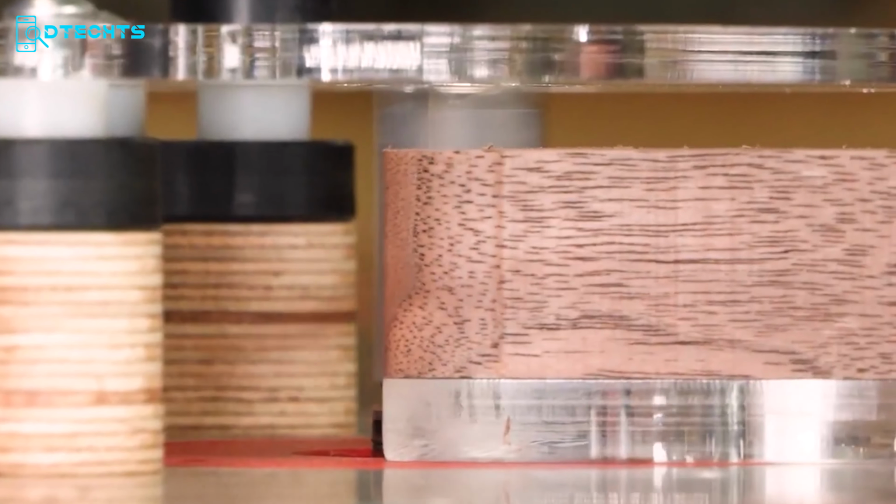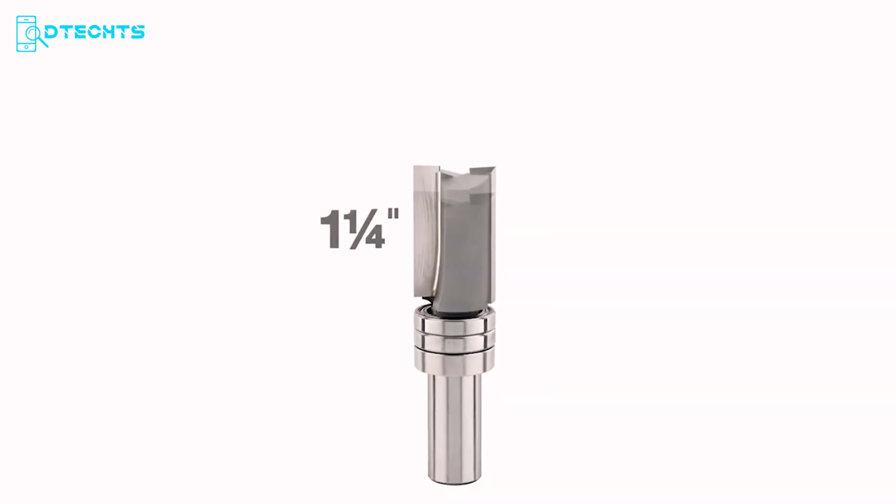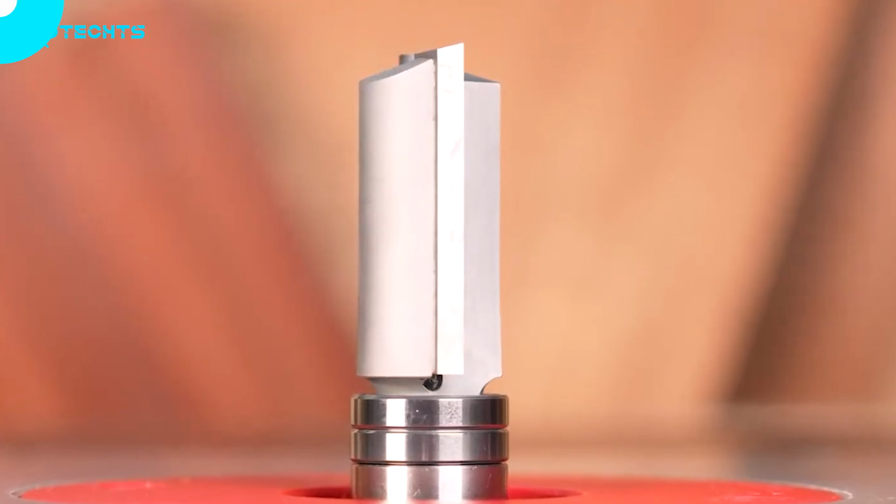From intricate inlays to large-scale duplications, these bits handle it all with ease. Don't let subpar bits hold you back. Step up your routing game with Ultra Shear.